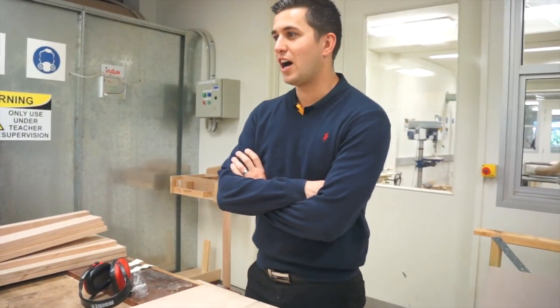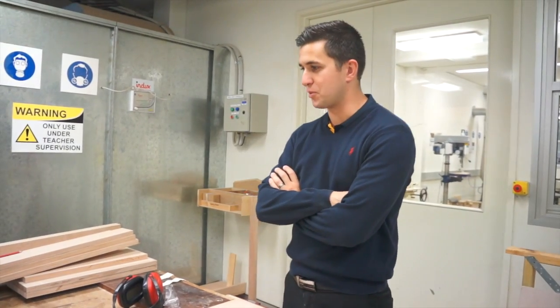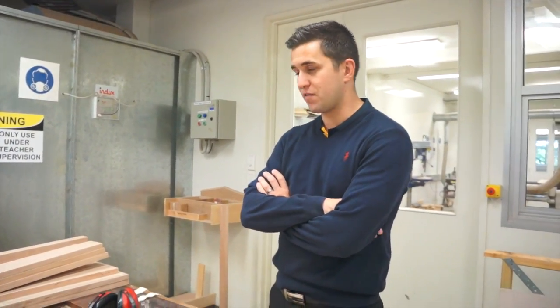Most definitely because it's practical based. It gives students and myself the opportunity, obviously, to use a range of tools, machinery, different materials. And it also gives students the opportunity to, when they get to year 12, produce their own major work, their own piece of furniture or timber product that is completely their own design. So, touching on what Lance just said, it does give students a lot of freedom, especially in year 12 where they get to physically make their own piece of furniture.